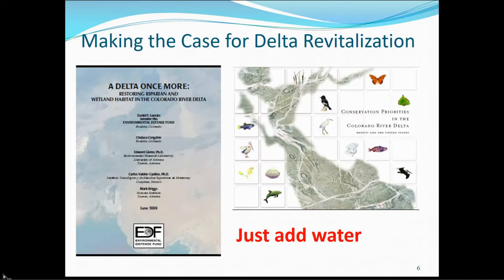In the late 90s, the conservation community, a number of conservation organizations, started working together with some collaborators from academia, talking about the possibility of some restoration in the Delta, and started making the case for adding flows back to the delta to both protect remnant habitat and perhaps do some restoration or revitalization. Next slide.